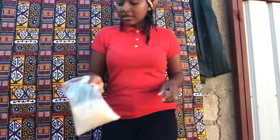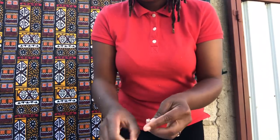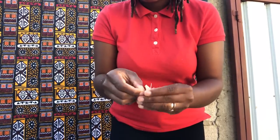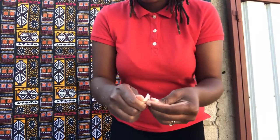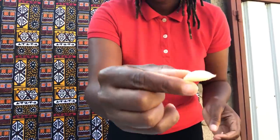While the matapa is cooking, I will use garlic and salt and porridge chicken to season our chicken. Let's go. The first step is to peel the garlic. Let me show you how to peel the garlic. Okay. Now the first one is ready.